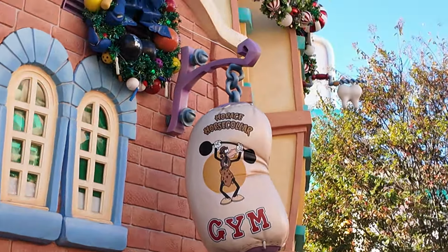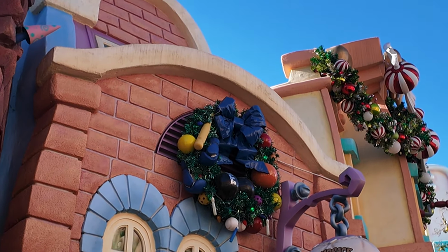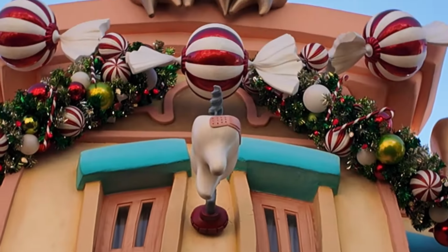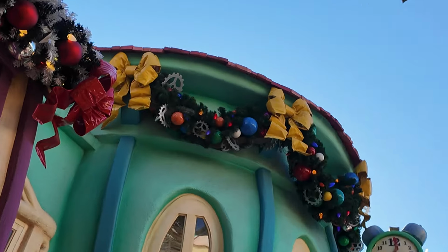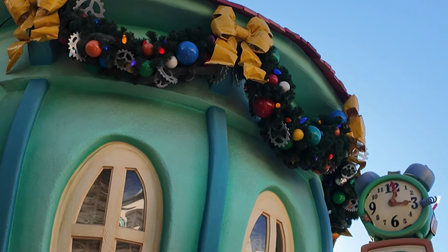Or this horse collar, the gym, punching bags, gloves, bats, all the sports and athletic equipment up there. Oh, I didn't realize that. It's Dr. Drill and the dentist, and it's candy above the dentist. Get the irony there? Now I love it. The clock shop garland has parts and watches and gears and levers and springs.